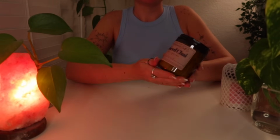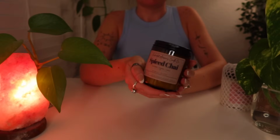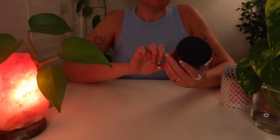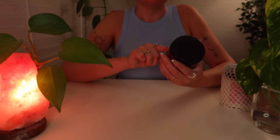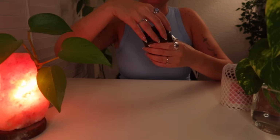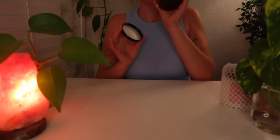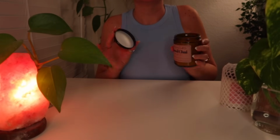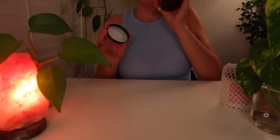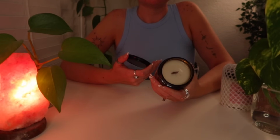Okay, this is a perfect fall scent. It is spiced chai. And it is so delicious. It's cardamom, cinnamon, and vanilla. And they are wood wick, which is again so autumnal. We love that. Oh my goodness, you guys. I wish you could smell it. Oh, that cinnamon and cardamom is really coming through.